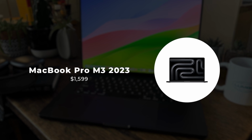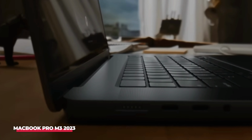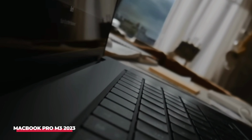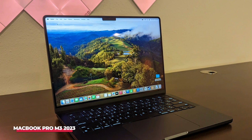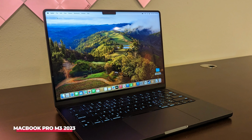Number 3. MacBook Pro M3 2023. During a late-night event just before Halloween, Apple unveiled its latest M3 chip alongside the new MacBook Pros designed to house it. Concurrently, they announced the official discontinuation of the 13-inch Touch Bar MacBook Pro.